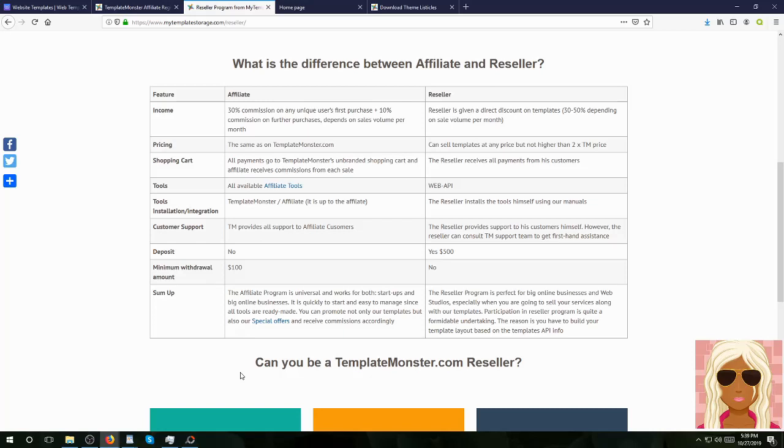So for an affiliate, for the deposit, there is none. We don't have a deposit. We'll have to put up no cash. For the reseller, they have to spend $500.